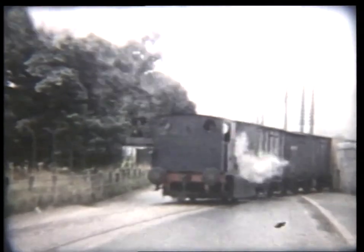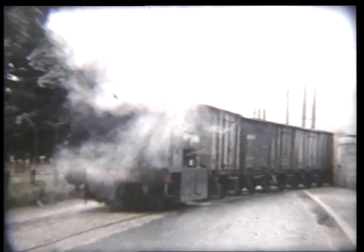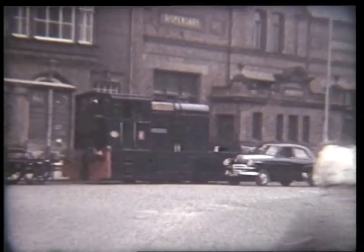Kingsbridge is close to Guinness's brewery at St James's Gate. A substantial traffic in one of Ireland's favourite beverages was conveyed by Guinness's own locomotives between the brewery and the station. One of their Hudswell Clarke-built saddle tanks brings a train of empty wagons out of the station yard. Hudswell Clarke Diesel No. 4 heads for the station with loaded wagons.